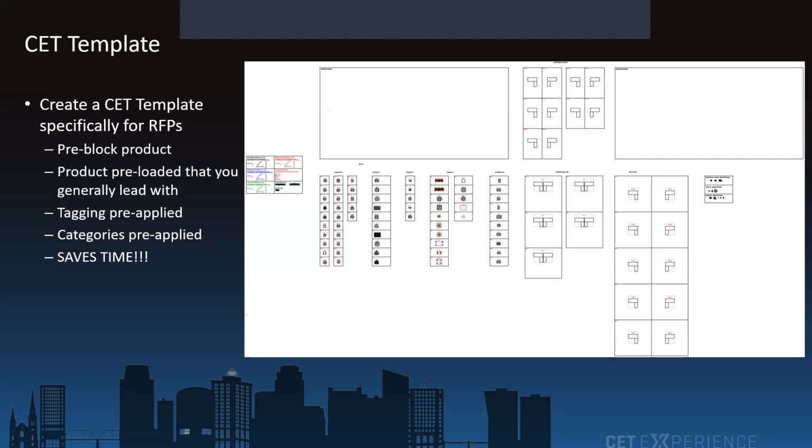Some of the reasons behind doing an RFP template is you can pre-block product. You can have product preloaded into your drawing that you generally lead with on RFPs. You can have tagging pre-applied as well as custom categories pre-applied. And ultimately, it saves time and you can start drawing before final product is decided on.